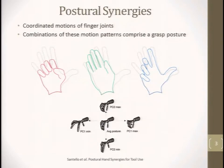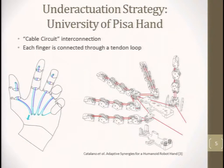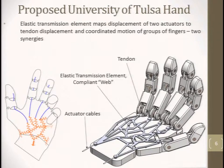We base this on the idea of postural synergies, which are the coordinated motions of finger joints, and the combinations of these motion patterns comprise the grasp posture. We drew some inspiration from some previously existing under-actuation strategies. For example, the Toronto Bloorview-McMillan hand here, which has a branched interconnection where each finger is connected to a single actuator in the palm. And an alternative under-actuation strategy, the University of Pisa hands, which feature a cable circuit interconnection. But while both of these hands have only a single mode of conforming to an object, we propose a 2-synergy system with the elastic transmission element.